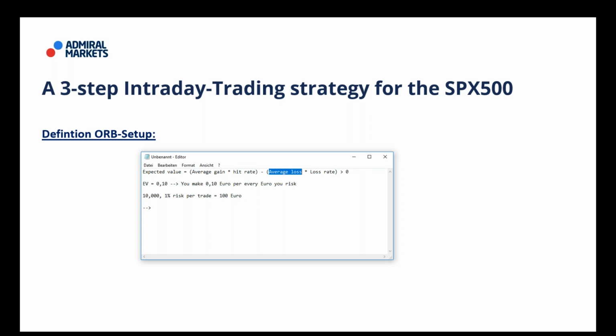If you, by the way, take the ratio of those two, you get the so-called payoff ratio. And then if you can also stabilize the hit rate, you usually or naturally will also stabilize the loss rate, because if you have a hit rate of 50%, that means 50% of your trades are not winners, they are losers. If you can stabilize those parameters here, that means that you're making, and it doesn't matter, again, if you're winning or losing, 10 cents per every euro you risk in your trading, that means that you make 10 euros per trade gain.